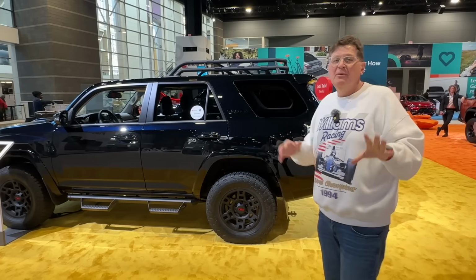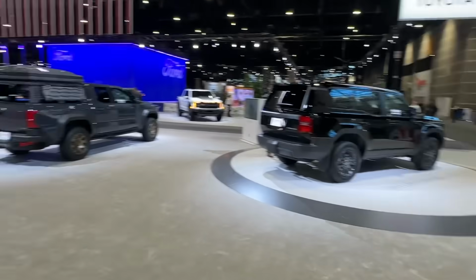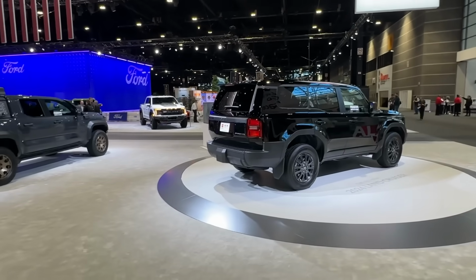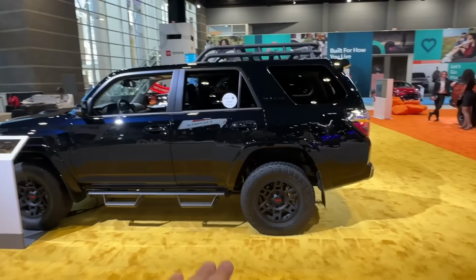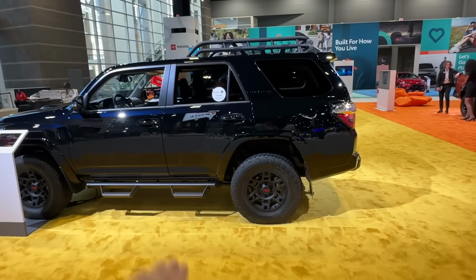Now we need to talk about when these two are going to be available. This you can go buy now, if you can find it. That, we're probably looking a few months from now. Maybe, yeah, they said springish, so like April, May time frame. And of course, maybe later this year and starting on sale next year, the next gen of the 4Runner is coming.